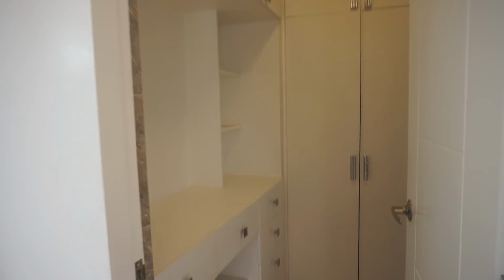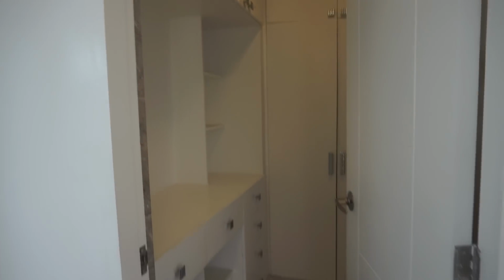Now this is the walk-in closet. You have ample spaces for your clothes and other wearables.